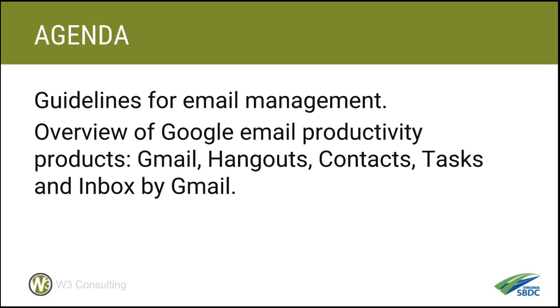We have Gmail, Hangouts, which is a chat and phone and video application. It's built within Gmail, but it has its own freestanding applications as well. We'll talk about Google Contacts, Google Tasks, and Inbox by Gmail, which is Google's most recent email product. So that'll be a lot of fun. We'll have a little bit of time at the end for question and answer, very little time, so please ask questions while we make our way through, and let's get started.